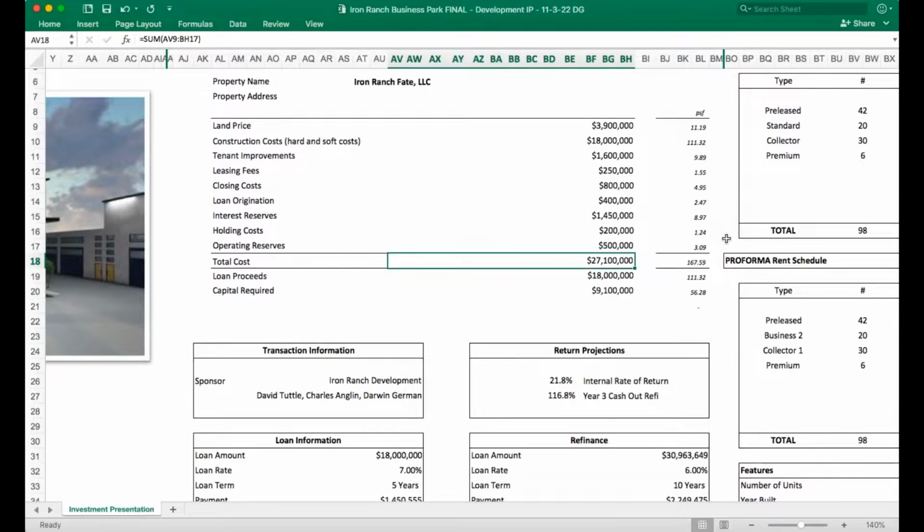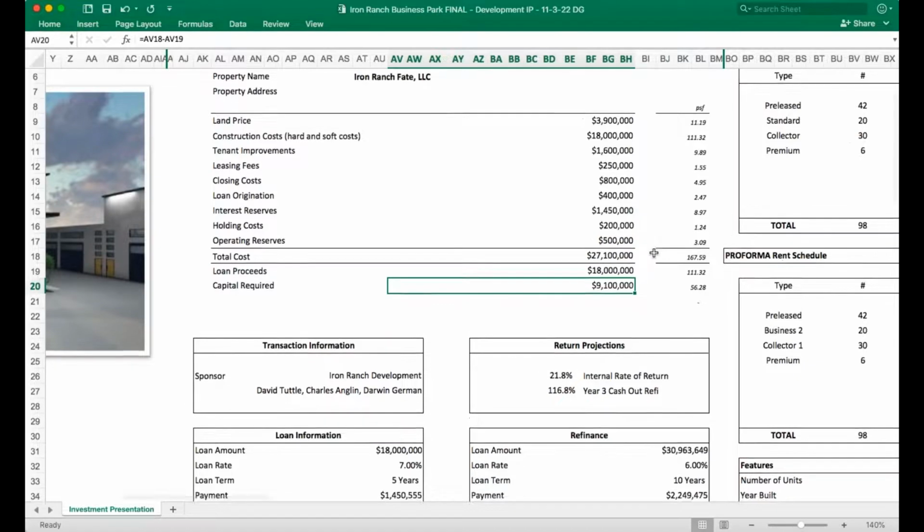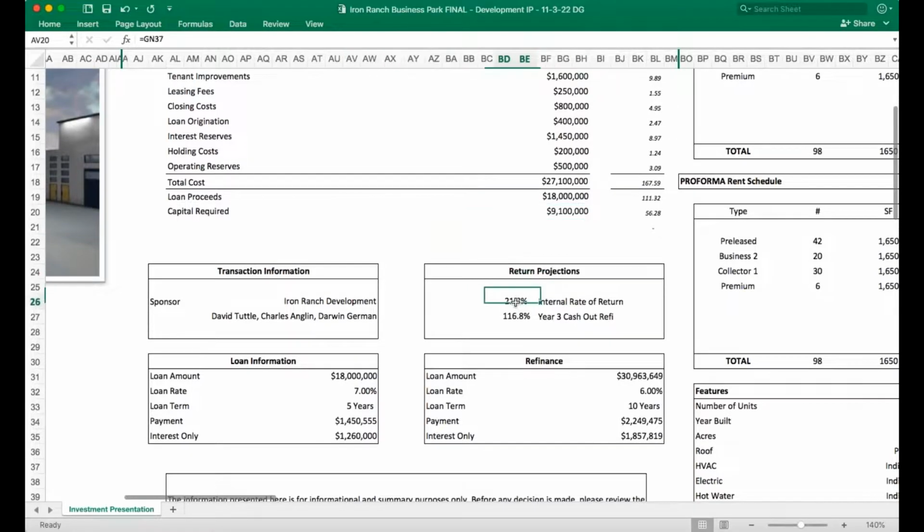Total cost, $27 million. Loan proceeds, we're looking at an $18 million loan, so we need $9.1 million to close on this. Again, if you saw the other one, the internal rate of return, 21.8% average annual return, internal rate of return over the term. Now it's over 5 years.